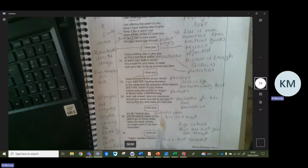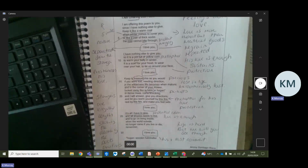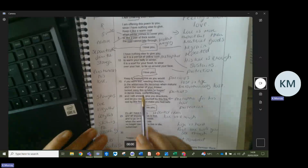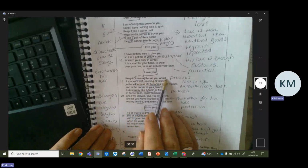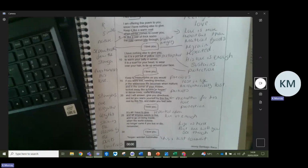We've got a metaphor, or we've got a word like "treasure", or we've got a simile. Don't get hung up as well on, oh, I've got to label it a simile, or I've got to label it a metaphor. "Treasure this as you would as if you were lost." We don't need to label the word treasure with, oh, it's a this or it's a that, but just think about the meaning of it. What is it suggesting? Well, it suggests that it's precious, doesn't it?